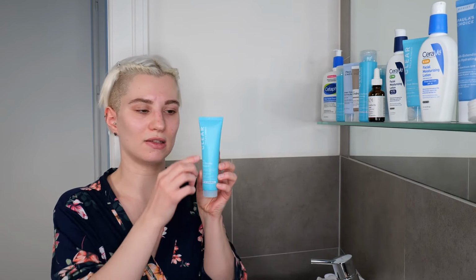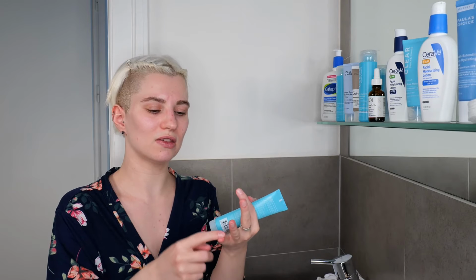And basically Paula's Choice has an entire clear line, since this is from the clear line, and they have a kit as well. And when ordering basically the set, they have a cleanser, they have their salicylic acid exfoliant and the benzoyl peroxide treatment. And then of course the moisturizer would be optional in that case.